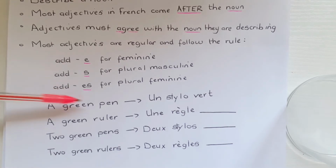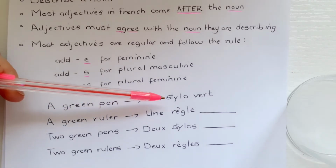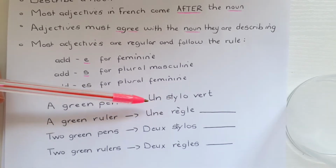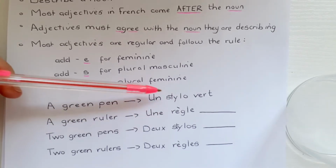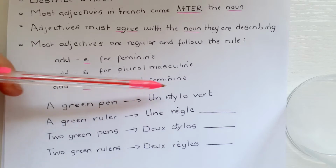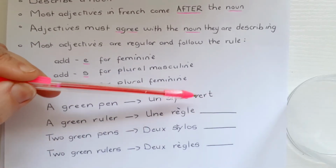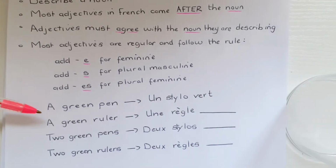In my first example, I can see un stylo vert. Un stylo, a pen, is masculine, we can see with our indefinite article un. So I've added nothing to the end of my adjective green, which is vert here.